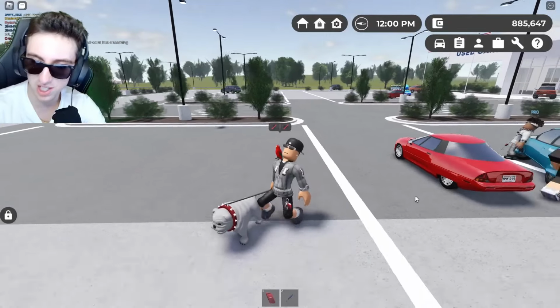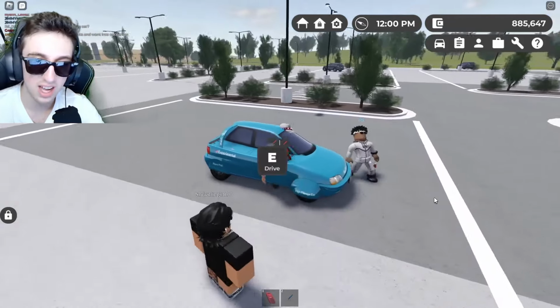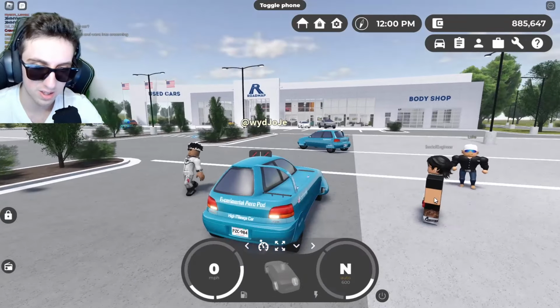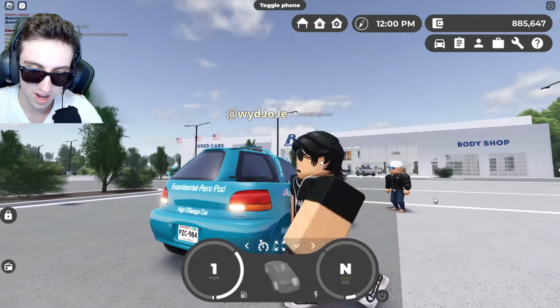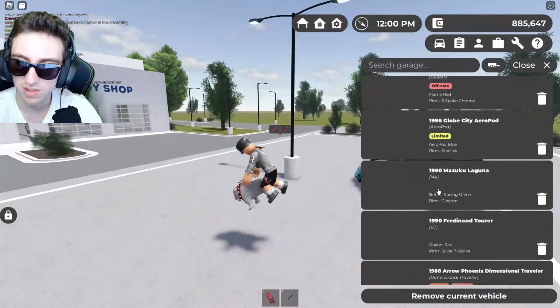Then we got this piece of junk right here. I never use this. JoJe, what car do you have IRL? I actually don't have my own car IRL at the moment. Okay, this thing's kind of fire. I've never used it, but it's interesting. It looks kind of cheesy. Anyways, moving on to the next.